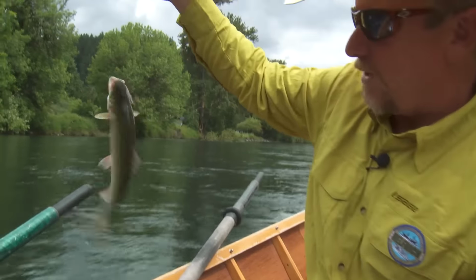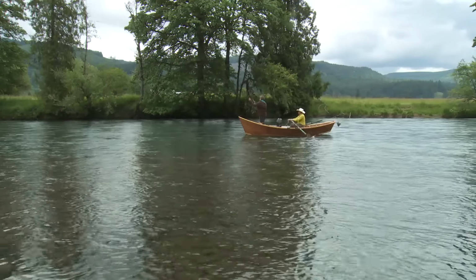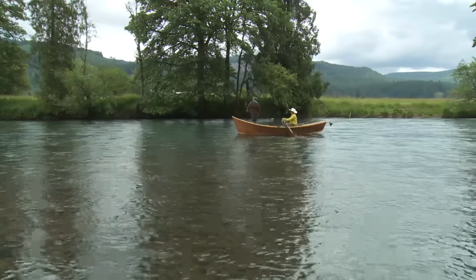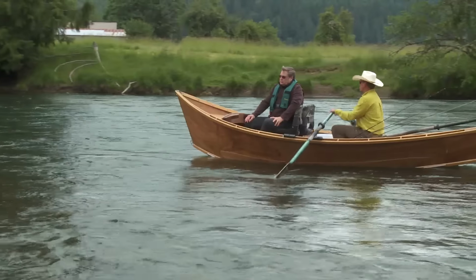The hatchery rainbow. Standard size? Yeah, that's a standard rainbow for the McKenzie River. Aaron is the third generation of the Helfrich clan to guide fishermen on the McKenzie River. To our left, you can see it's fairly shallow. To our right, it's fairly deep and changing current. So about off the bow in here is where I would expect the fish to be.